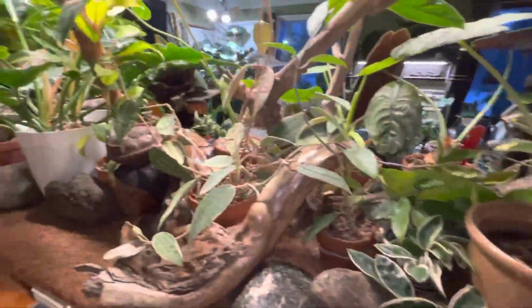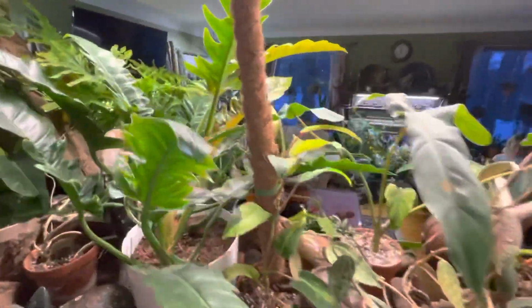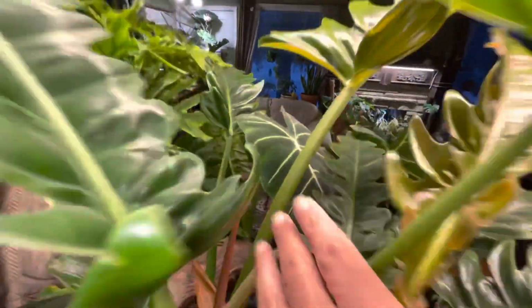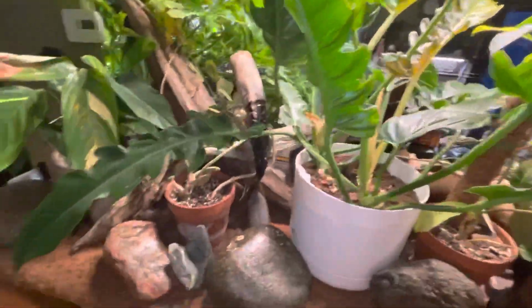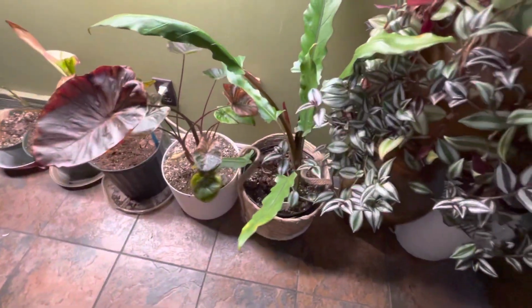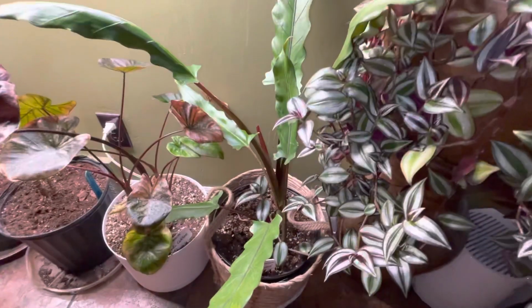Okay, and we might be able to see the fried egg through this monster here. And we've got a Hoya corner here, but that's not for this video. And last but not least on this quick tour is the Alocasia Purple Sword.